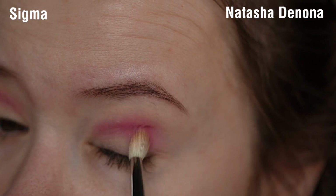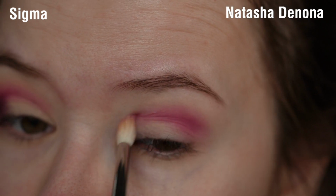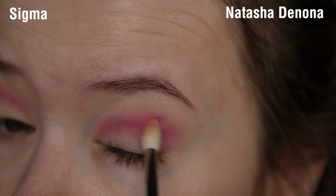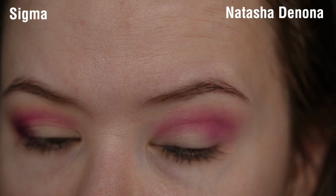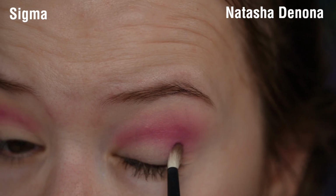I understand the higher pricing of Too Faced, Natasha Denona, MAC, etc. because they are higher end brands, but Sigma, $30 for an eyeshadow stick? I'm sorry, I feel like that is just too much, way too much.